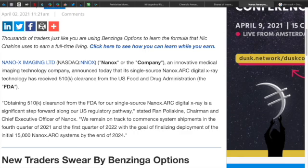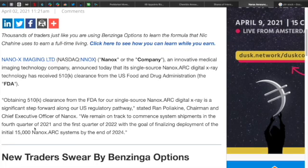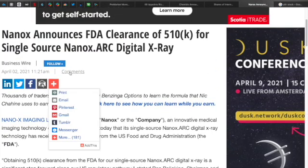Obtaining clearance from the FDA for our single-source Nanox.ARC digital X-ray is a significant step forward along our U.S. pathway, stated Ryan Poliakin, chairman and CEO of the company. We remain on track to commence system shipments in the fourth quarter of 2021 and first quarter of 2022, with the goal of finalizing deployment of the initial 15,000 Nanox.ARC systems by the end of 2024. So that's why the stock is performing really well today, because of the FDA approval.